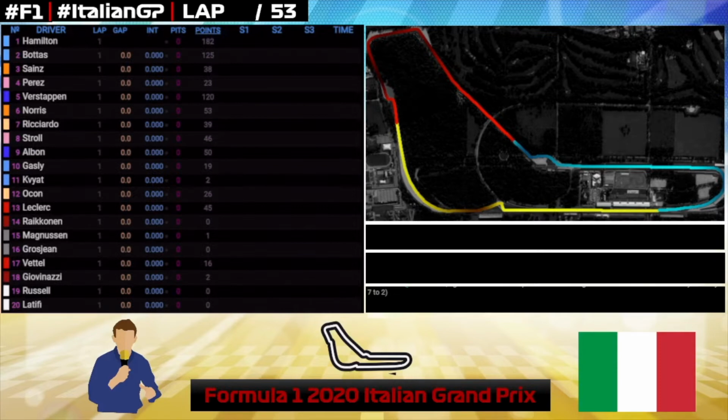They're fighting for third place in the constructors between McLaren and Racing Point. Of course, it's going to be between McLaren and Racing Point. Yeah, that's a good point. They're only 2 points clear of Renault.